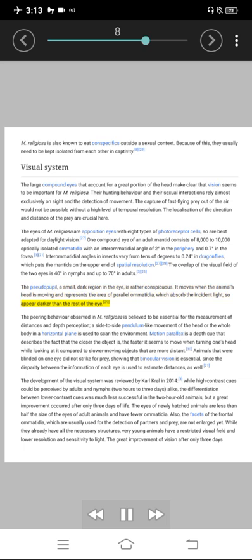The peering behavior observed in M. religiosa is believed to be essential for the measurement of distances and depth perception. A side-to-side pendulum-like movement of the head or the whole body in a horizontal plane is used to scan the environment. Motion parallax is a depth cue that describes the fact that the closer the object is, the faster it seems to move when turning one's head while looking at it, compared to slower moving objects that are more distant. Animals that were blinded on one eye did not strike for prey, showing that binocular vision is essential, since the disparity between the information of each eye is used to estimate distances as well.